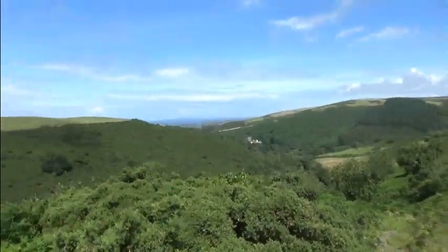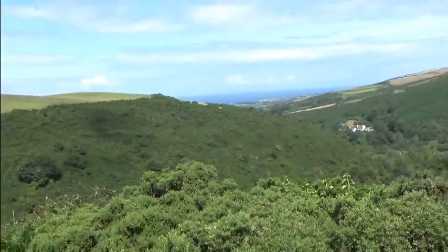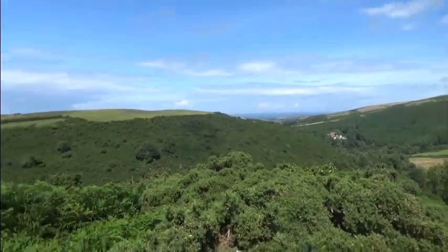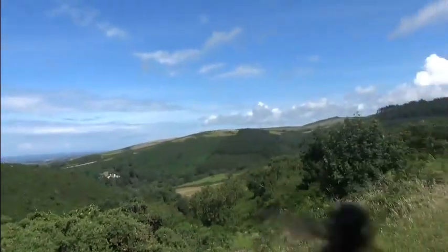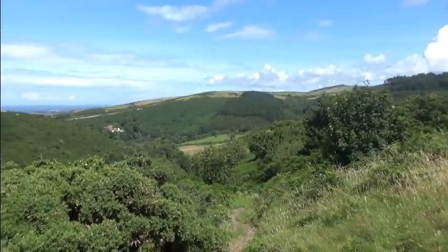What a view. Back in the distance, I think it's Port St. Mary or Port Erin, I'm not sure. This landscape is starting to look familiar, as if I'm close to the top now. That has been quite a climb. Like Sisyphus, this never comes to an end.